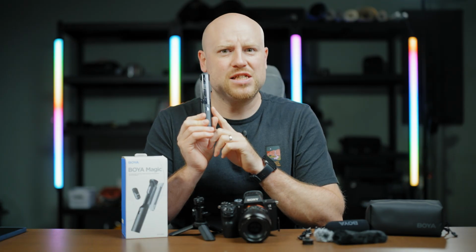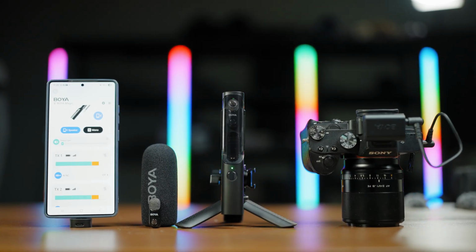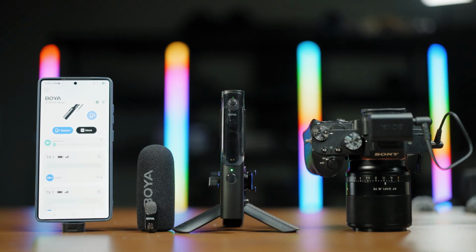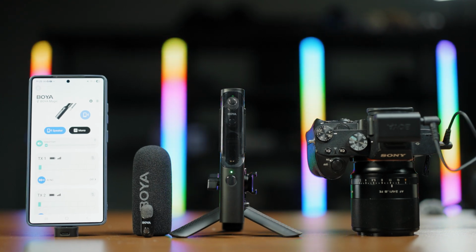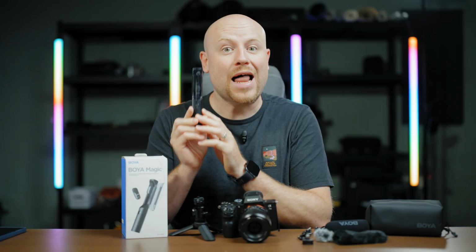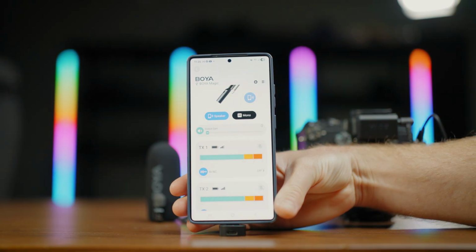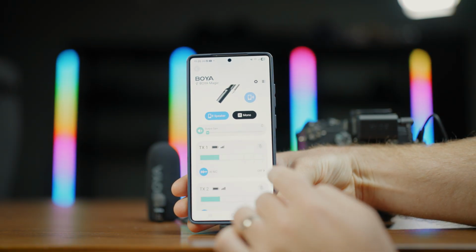Let's get to some other spec features. It's equipped with 48 kHz 24-bit definition sampling, 20 Hz to 20 kHz wide frequency coverage, and 144 dB ultra-wide angle dynamic range. And yes, it has dual audio protection. An intelligent limiter keeps input volume safely within the range in real time to prevent distortion.